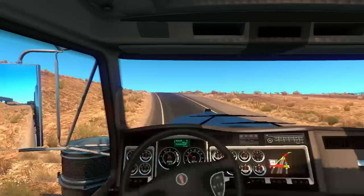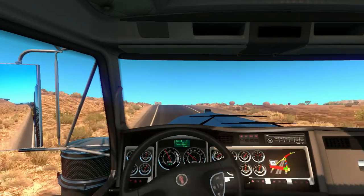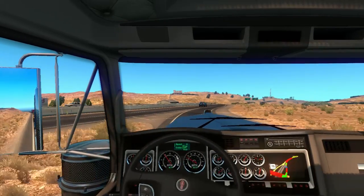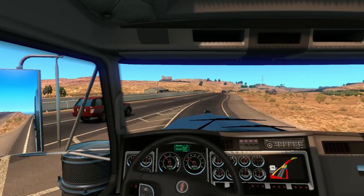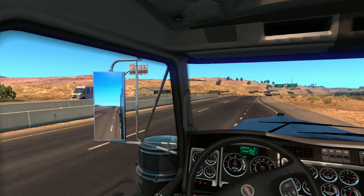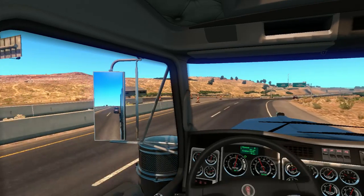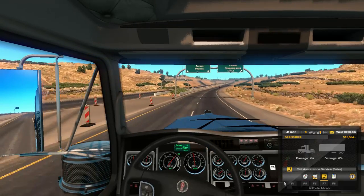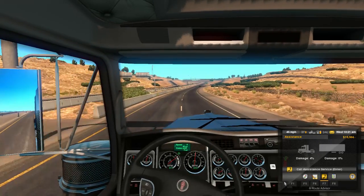Jeez! That Peterbilt driver! I'm suing that guy. Now we're going to go super slow, so he has to stay behind us now. We're going to troll this guy. Oh my. Okay. Hopefully no damage. Honestly, no damage. Yes, no damage. That's good.